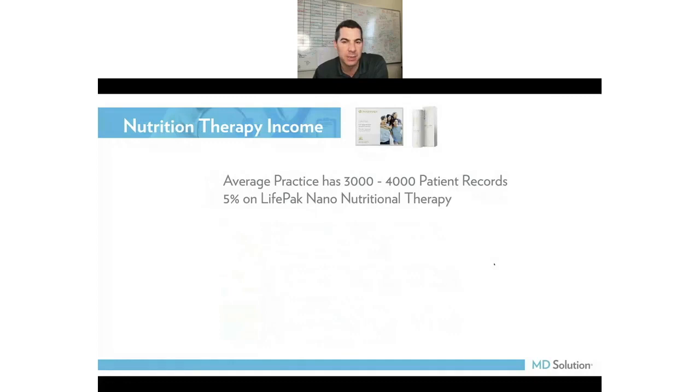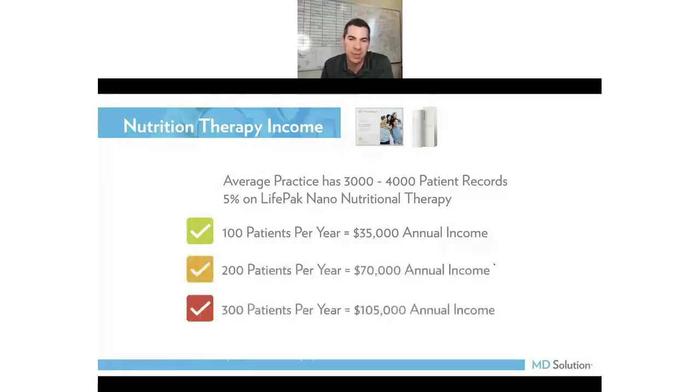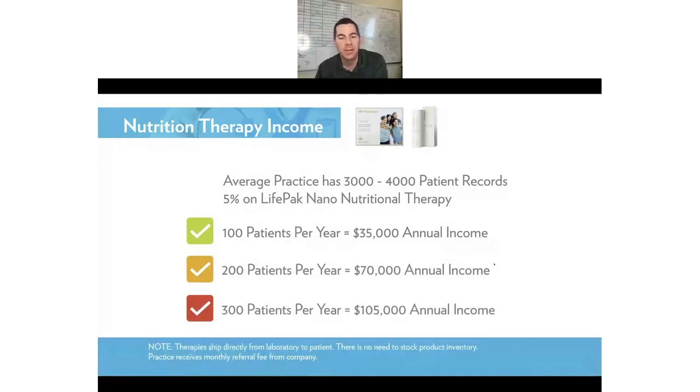Now, in addition to the testing side, here's the revenue on nutritional therapy. We know that 77% of your patients are already buying a supplement. If you're in anti-aging medicine, it's probably closer to 100%. But if we just look at the average practice having a few thousand patients, and we say 5% get converted over, 100 patients on product is $35,000 a year in residual income in addition to the testing fees. If you can get 300 patients on the program, you're looking at $100,000 plus testing fees.